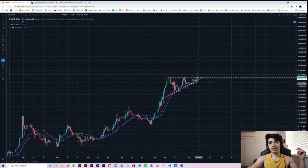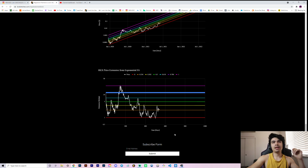It looks like we had nice wicks down to this ribbon that we've been talking about. The formation is looking great. Once again, if we close above 6 pennies, super bullish. Close above 6.3 pennies, even more bullish. And our targets we've talked about extensively on this channel. So let me know if I should add the log chart on here.